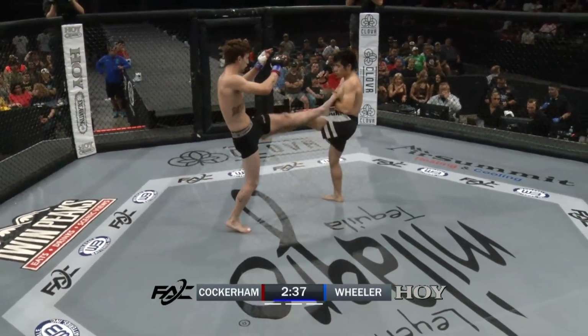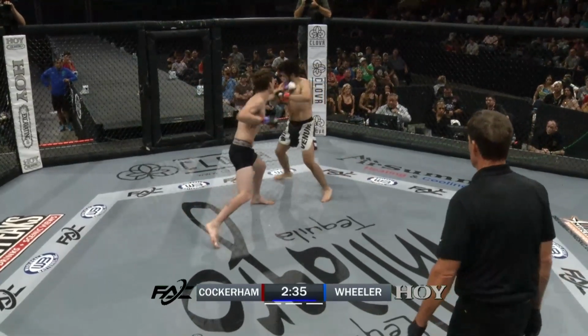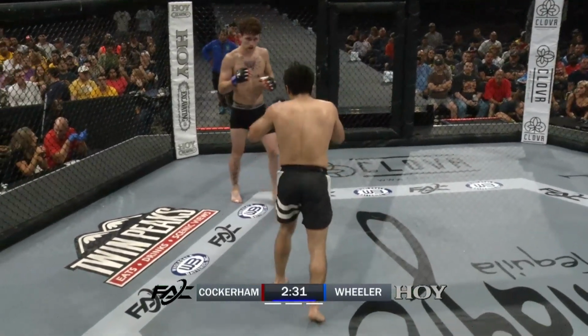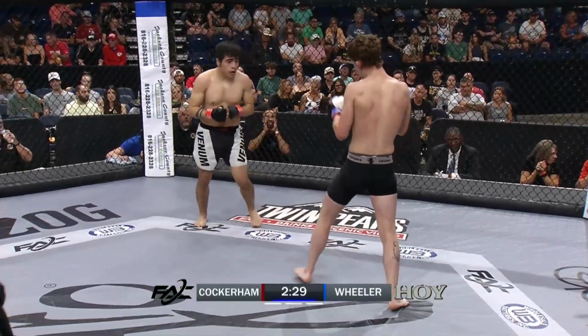Hands high and wide for Cambridge Wheeler. Trying to walk through the punches with the 1-2, Zach Cockerham.